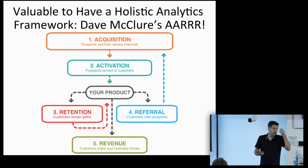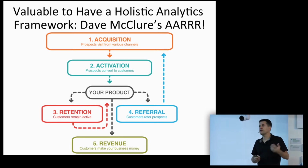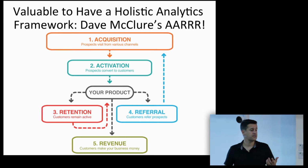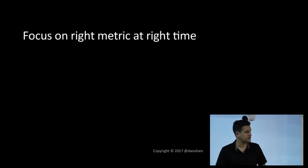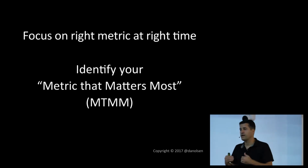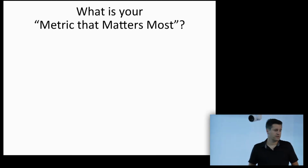It's just pretty simple. The whole point is for you to think about your business and look at these and say, well, where are we today? Which one of these should we be focusing on? Which one offers the highest ROI and makes the most sense to optimize? So you want to focus on the right metric at the right time. And that's what I call in the book the metric that matters most. Like for right now, where we are with our business, based on what we know, we have an opinion about which of these metrics matters the most that we should focus on, right? So it's like, what is your metric that matters?